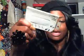And honey, you know I love me some glitter. Bam, I got some glitter polish. This was $2. That was all $2. And then I got my eyebrow stencil kit, because I have a hard time doing my eyebrows.